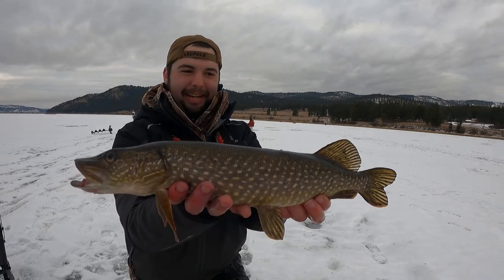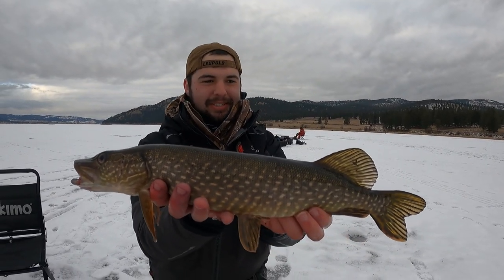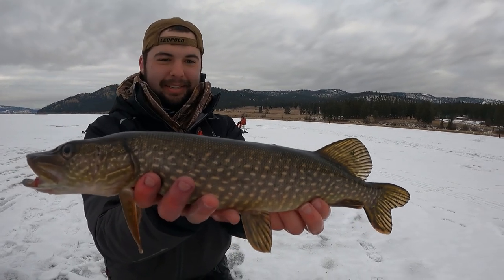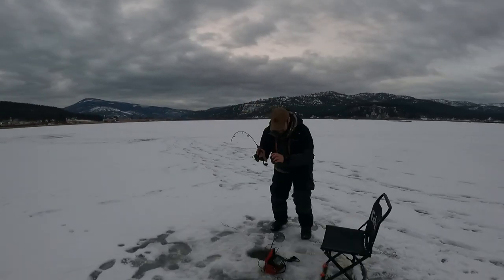All right, got another nice pike on the blue fire brine smelt. Just sitting it right on the bottom. He came in, almost didn't get him on camera. He came in so fast, he just engulfed it. Woo, woo, got another one.